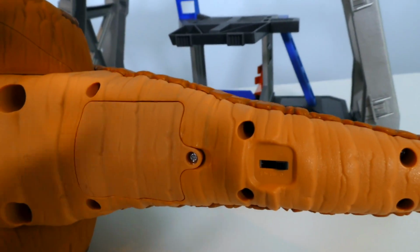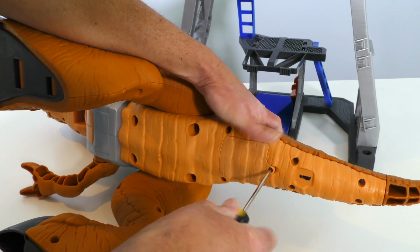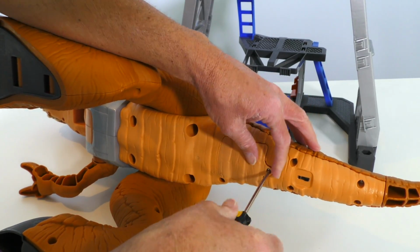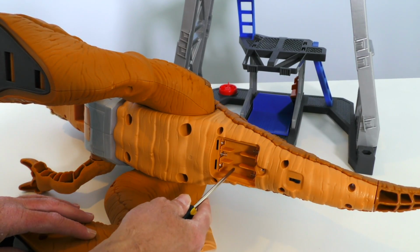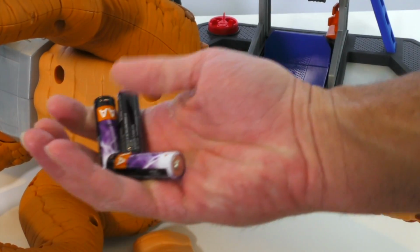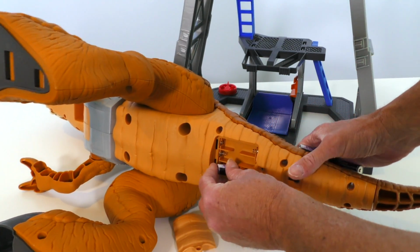Oh, hold on a second, we gotta put batteries in her. We gotta find out what kind of batteries Jurassic Rex takes. We just gotta unscrew the battery cover back here. Oh, it takes 1, 2, 3 batteries. These kinds of batteries. These are AA batteries. Okay, we'll put them in real quick. It'll just take a second.